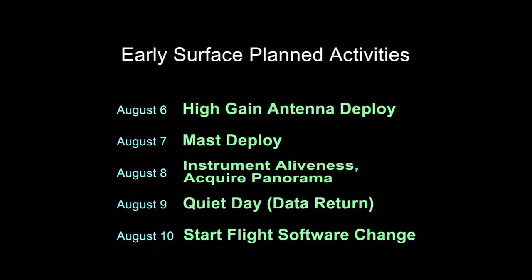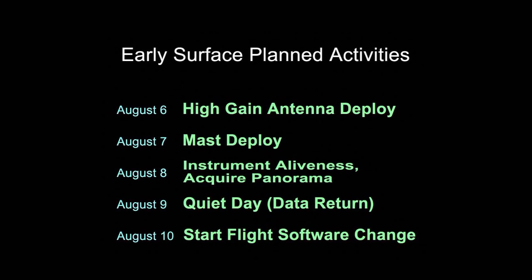that will give us the ability to take pictures with some of the cameras that aren't accessible otherwise. So that's why, for example, our first pictures are the HazCams. But after a couple of days, we should be able to take NavCam images and begin to do MastCam images as well. On the third day, we will do a checkout of all the instruments just to make sure that they're all still functioning, a very simple aliveness test for the instruments. And as I mentioned, it will be our first chance to take a panorama. We'll have gotten these little postcards of the area in front of the rover, but this will give us a chance to get our first 360 panorama. Then on the fourth day, we basically have a quiet day.